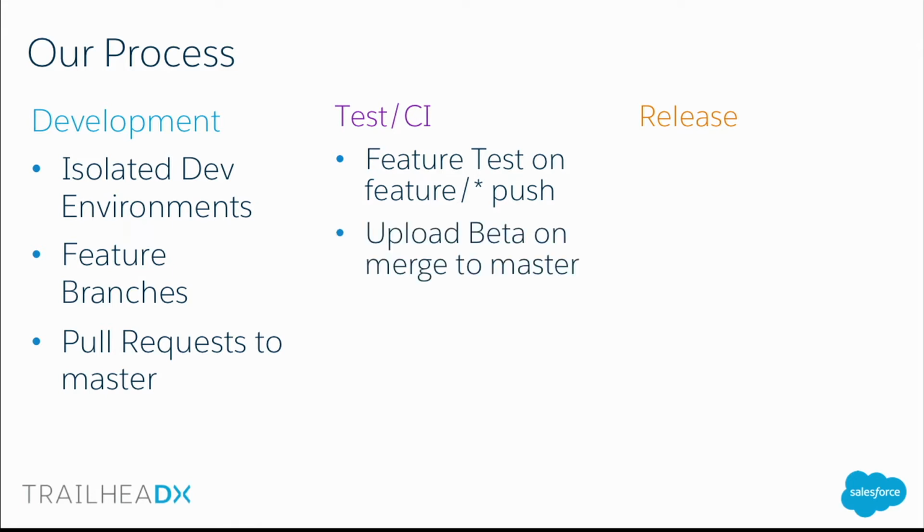We also, every time we merge something into master, we create a beta release of the package. So we recognize that sometimes when you package stuff, it can behave a little bit differently than you anticipate, and there would be unmanaged code. You have to deal with namespaces. You have to deal with all of those artifacts that come along with that. So every time that we merge a new branch into our master, we generate a beta release out of that, and that beta release is deployed and tested as if it were a production release.